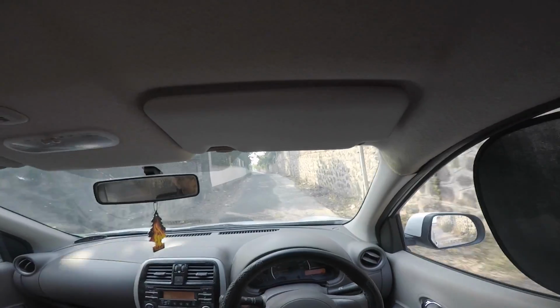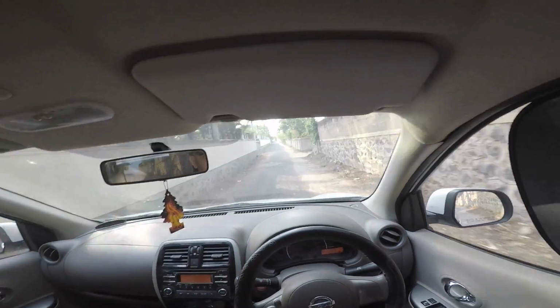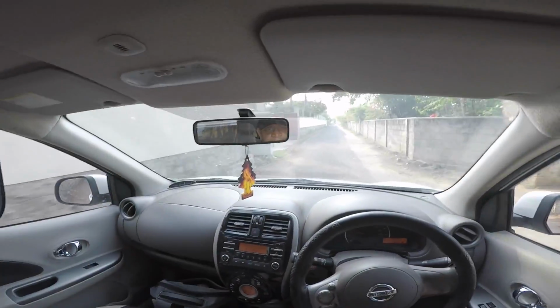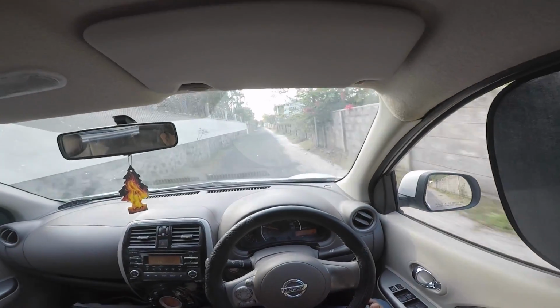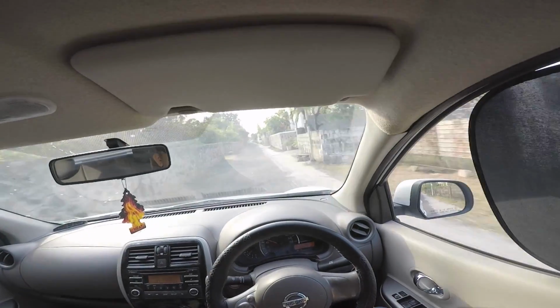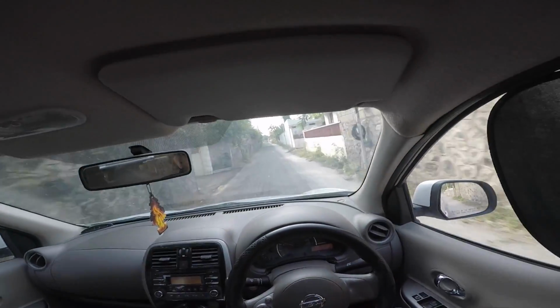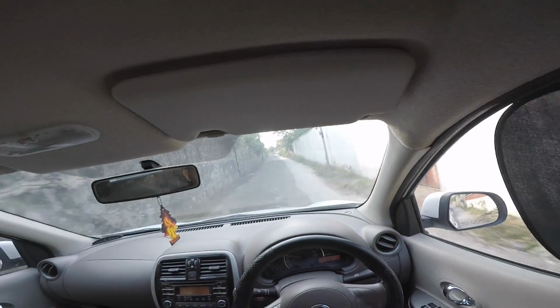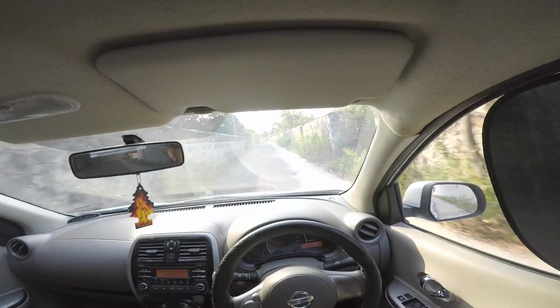So right now I'm in the normal mode, which is not the sport mode. So this is a plain stretch of road, so I'm gonna try and gun it now and let's see how it goes. Seamless shifting. There's a lot of road noise coming in. There seems to be a lot of dust also at the behind.